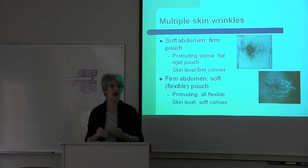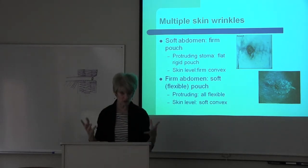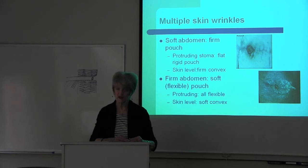So many times you're having to pull from this, this, and this. And what we want you to start thinking is, with deep creases, you've got to go all flexible, you've got to think about sizing, and you can think about adding adhesive products for additional support. But with deep creases, your options are limited. With shallow creases, you have increased options. So with shallow creases, you can think about convexity if you have a soft abdomen. You can think about all flexible if you have a firm abdomen.